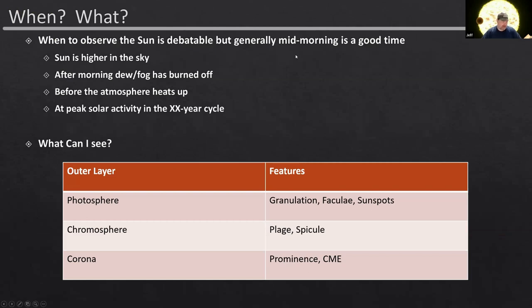When to observe. If it's sunny out, I'm not going to say that you can't observe in the late afternoon or at high noon. You can observe whenever the sun is out. But generally speaking, I think the consensus is that mid-morning is probably the best time. You want the sun high enough in the sky so it gets out of the muck and you're looking through as little atmosphere as possible, after the morning dew or fog is burned off, but not too high or late in the day where the atmosphere is heating up, especially in the summer. And then the recommendation is to look at the sun during its peak solar activity, in the peak of that 11-year cycle that it goes through.